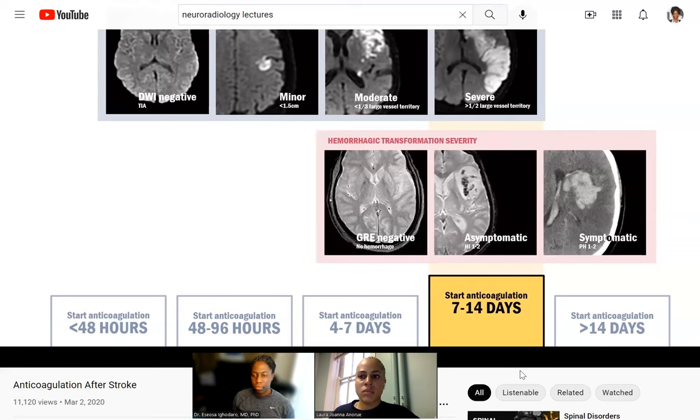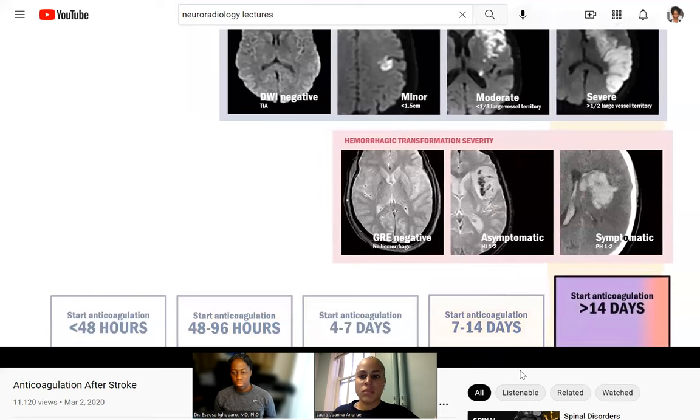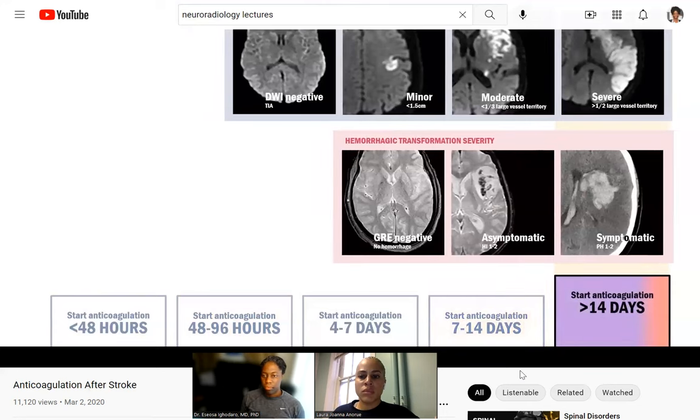There's a lot of necrotic tissue to bleed. So the presence of hemorrhagic infarction type 1 and 2 will not change matters. And finally, the most obvious recommendation, patients with severe strokes with major symptomatic hemorrhagic transformation should certainly not be anticoagulated for at least 2 weeks.